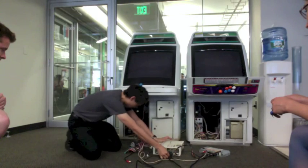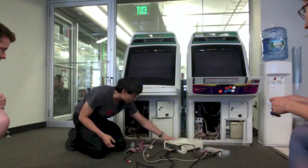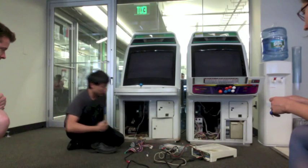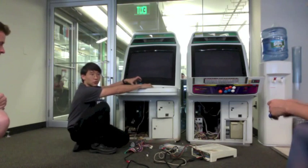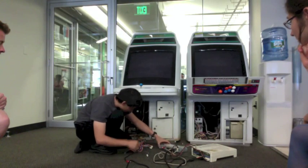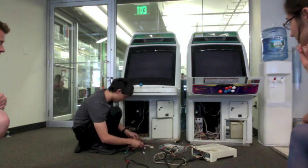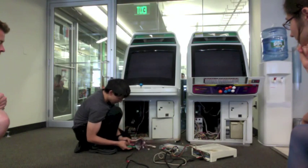So the way all this works now is that I've got the computer that's actually running the game. I've got the Capcom harness that actually interfaces the controls with the computer. Then I need to plug it all in. That's this guy over here. This is where things get tangled around a lot, unfortunately. This is where things get a little bit tight. And this strip?